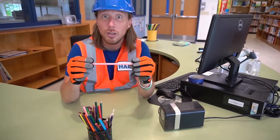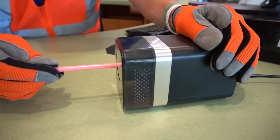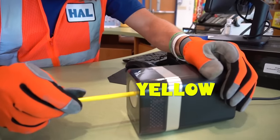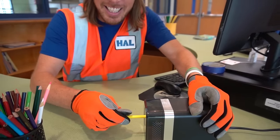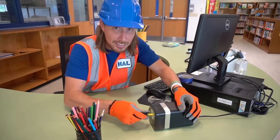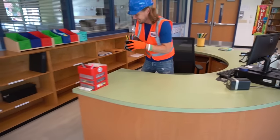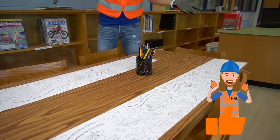This one's cool. What color is this? That's right, it's pink. Here we go. That's really cool. We got one more here. Yeah, it's yellow. Here we go. It's getting there. That makes sure it's really sharp. Might have done a little too much, but it's sharp. It's ready to go. Let's take this over to the coloring station. Check this out. It's really cool. Got all kinds of cool pictures for the students to color.